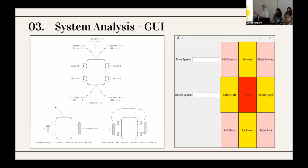To encapsulate that, we developed this pretty simple GUI right now where you can essentially just click the buttons to achieve any of those movements, as well as a stop button, obviously, to stop it. We also have these boxes to specify the speed at which you're driving and the speed at which you're rotating. This was better than our original method, which was using the keyboard, since it allows you to specify the speed and the rotation speed and whatnot. And it's visually a little bit more appealing.